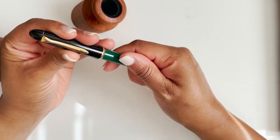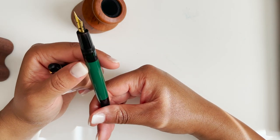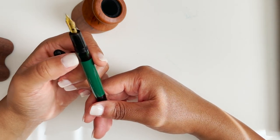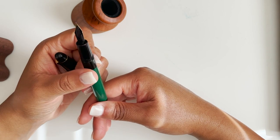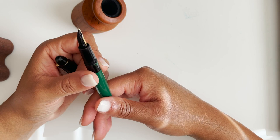It's in really good shape. And he tested it out for us. It's actually a vacuum filler. No, not vacuum, a piston filler. And the nib is a gold nib. It's an extra fine, but it writes like a fine. And it writes so well.